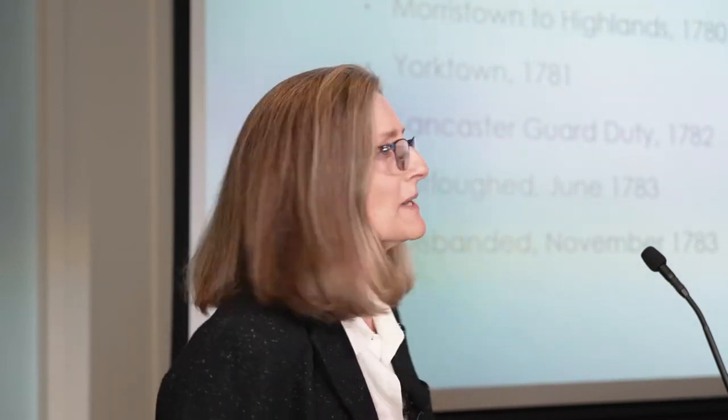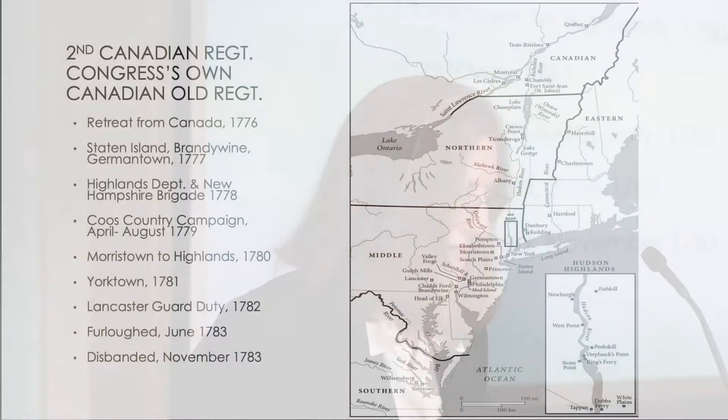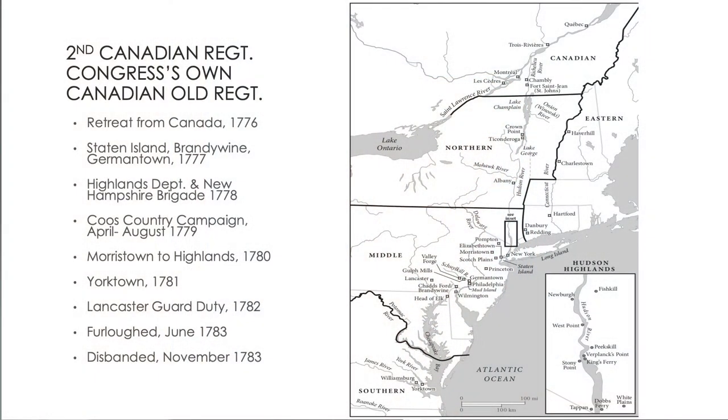Wonderful. So with Congress's Own, I want to talk about a few things about the regiment in particular, and then spend more time talking about Sergeant Major John H. Hopkins, who was the person who introduced me to this regiment through his writings in that journal that I found at the Historical Society of Pennsylvania. So I wanted to take it a step further to talk about the Congress's Own Regiment, which actually went through about three or four different names through its lifetime.